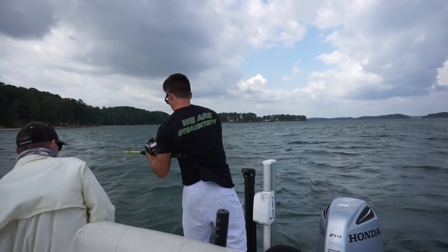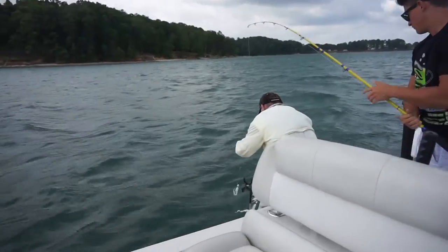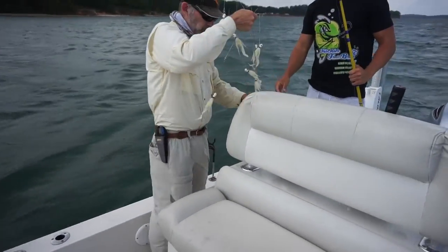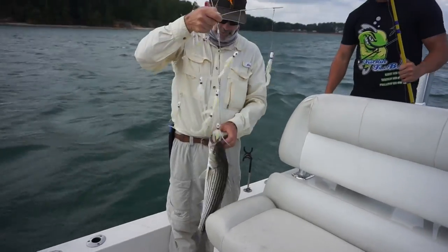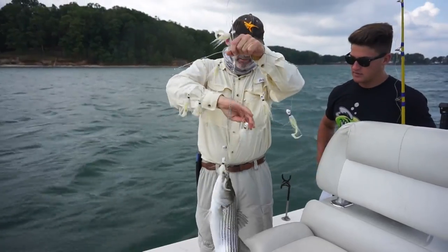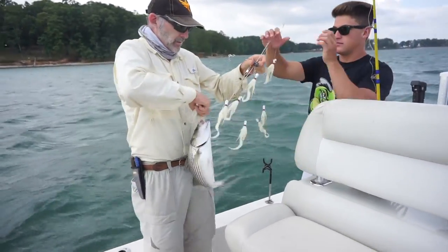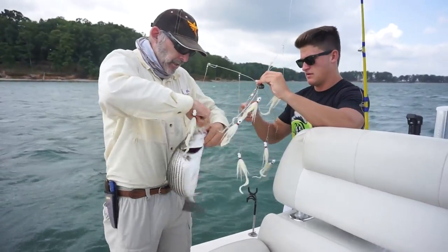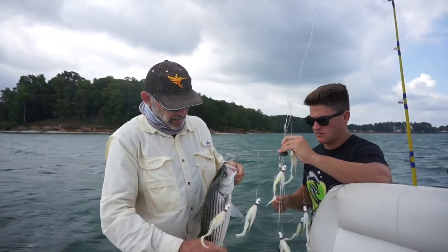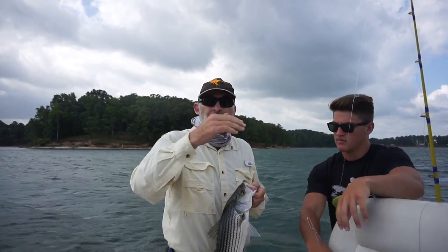Right here, I actually just hooked up into the first one. We switched over from the spoon to the umbrella rig, and we were trolling that, and picked up this first striper right here. As you can tell, the wind in the background is just ridiculous. It is kicking on. It is just bad. So, first fish right there. Not too big, nothing big really, but still a fish. We got something started. We got our first one, and we're hoping we're going to find a good pattern.